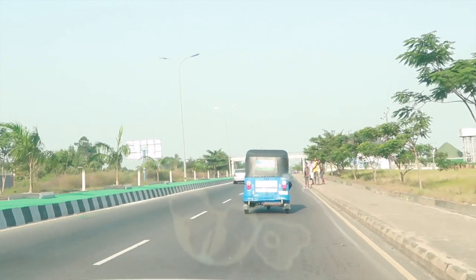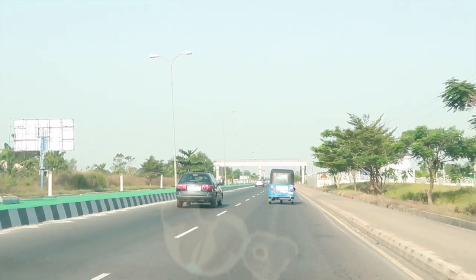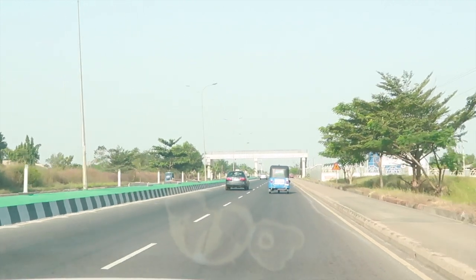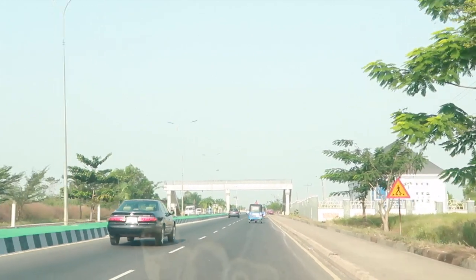Approaching Ebonyi State University main campus now. Permanent site. We are used to calling it Perm site. This main campus itself.